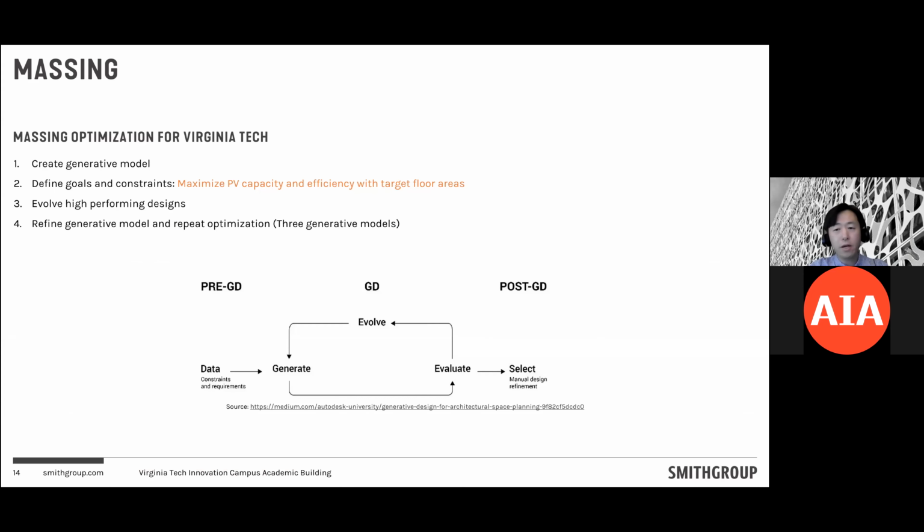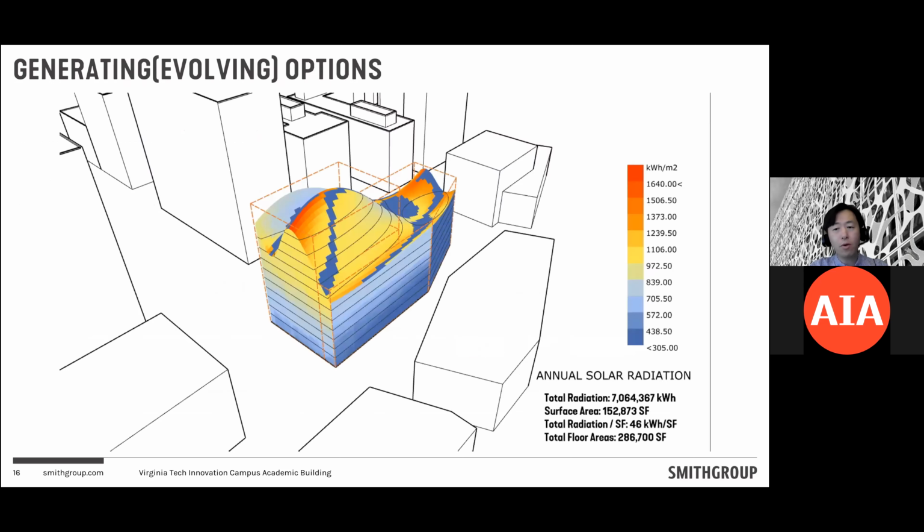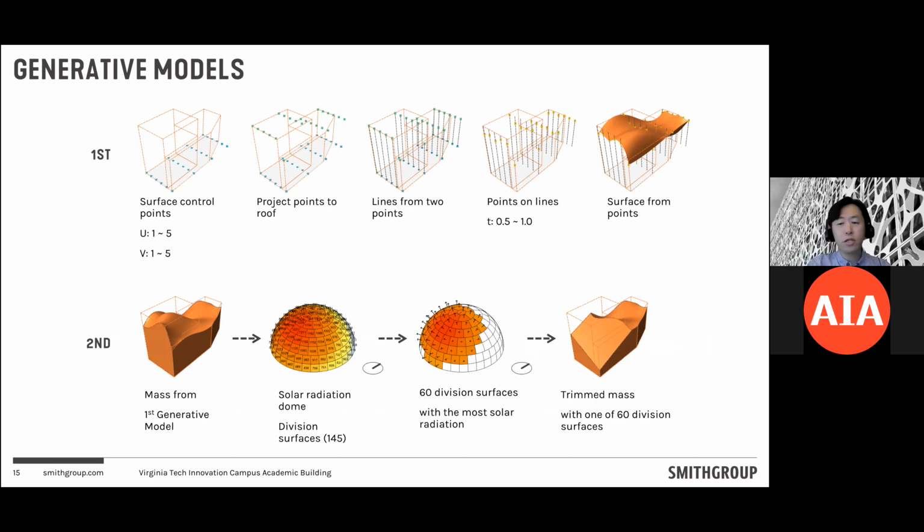The design has many sustainability features, and one of the main design focuses was to maximize electricity generated by photovoltaic panels on roof and facades. To achieve this goal, we used a generative design approach to optimize its massing. I'm not going to get into details of the process, but we used multiple generative models as illustrated in this diagram.